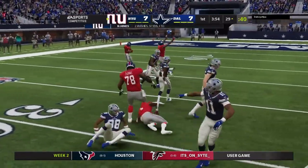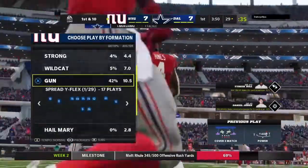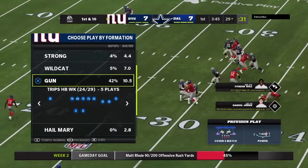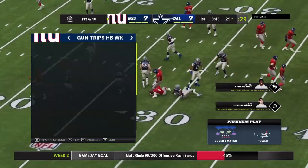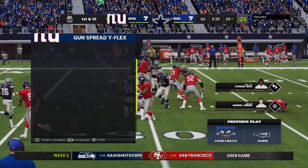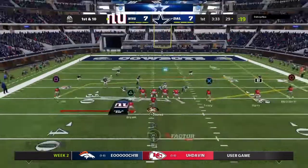And he picks up the first before he's taken down at the 29. A 3rd down gain of 3 yards, and that'll be enough. Clock rolling as we hit the midway point of this first quarter.